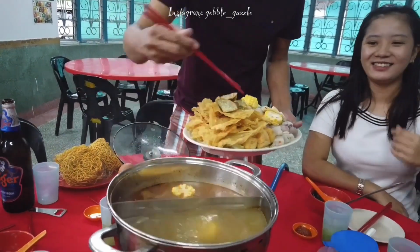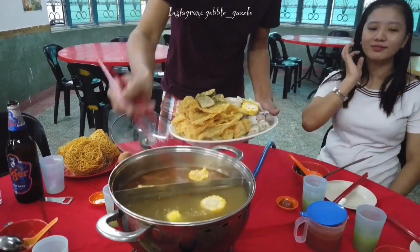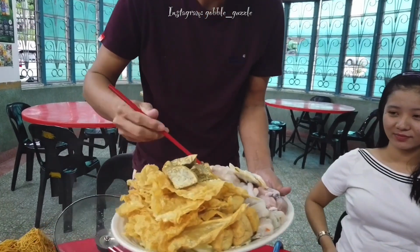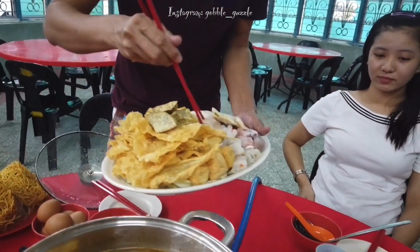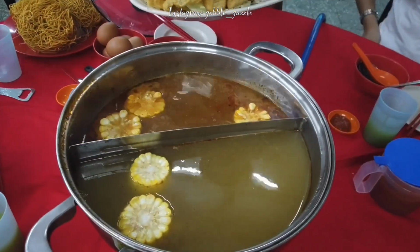Okay, for now, let's forget about the posh places like Hai Di Lao and the rest, and let's go back to basic, and this is what I call a good old Malaysian steamboat, and we ordered 2 kinds of broth to go along with it, 1 plain and also 1 tom yum.